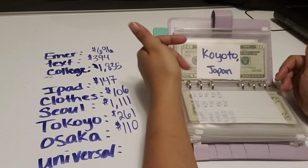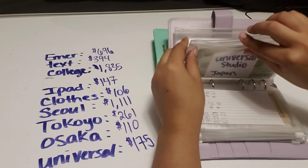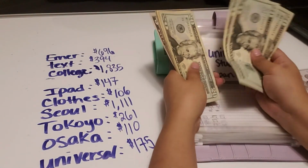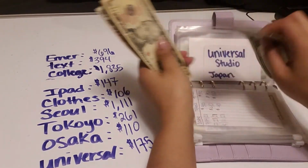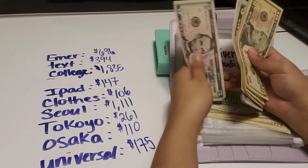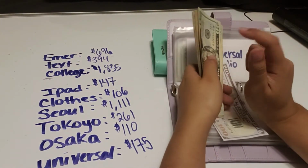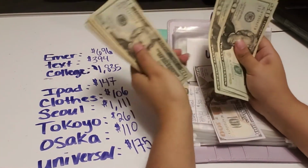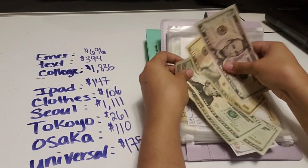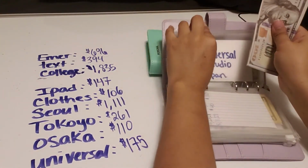And last is Universal Studios. Universal Studios has hit $175. Okay, so we're going to take it out to make sure that is correct. $20, $40, $60, $80, $90, $100, $10, $20, $30, $40, $50, $60, $70, $75. That is correct. So I'm gonna add this one $100 bill and take $75 out. So 20, 40, 60, 70, 5. And put this to the side. And put that in there for Universal Studios.